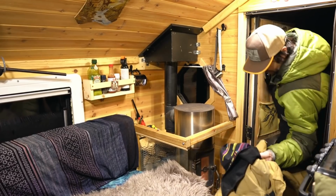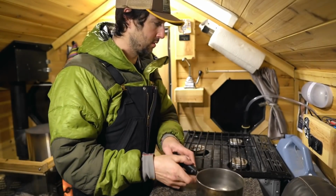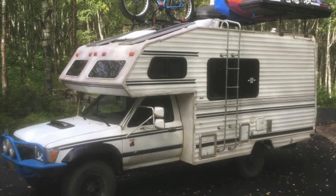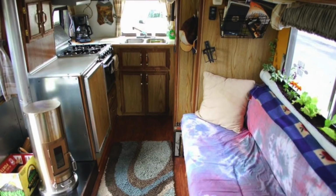Keep in mind, everything you're about to see is packed into a truck bed. It's an 8-foot long camper by 6 feet wide. So I had to really think about where to put things in here to make sure I had every amenity possible in this super tiny space. After living in a Toyota 4x4 RV for 6 years up here in Alaska, just full timing, going to a new place every night, I learned a lot about the amenities you need in a camper, and I learned even more about what you don't want to deal with in a camper.